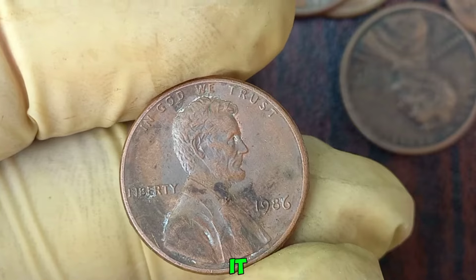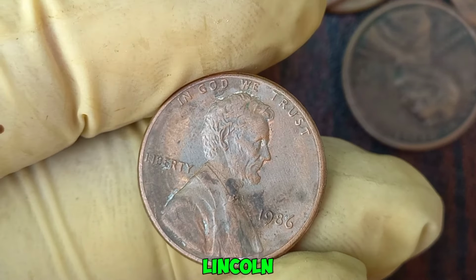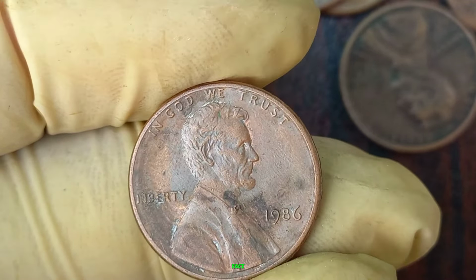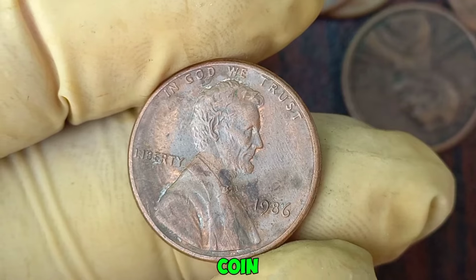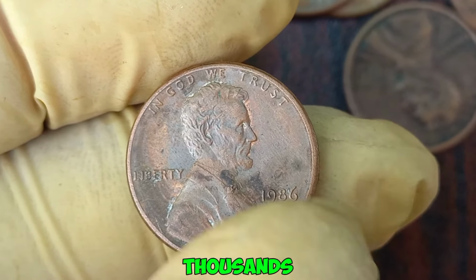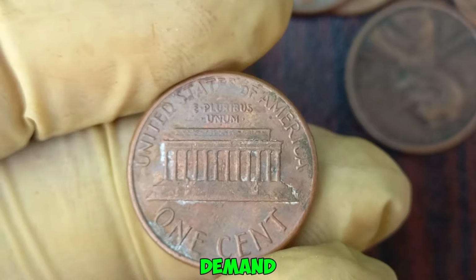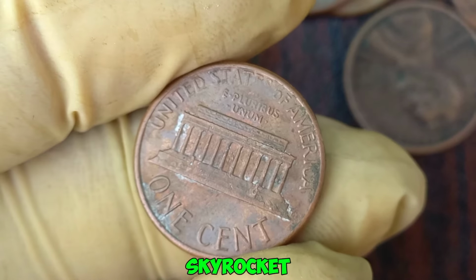But here's where it gets even more interesting. The 1986 no mint mark Lincoln penny is not just rare, it's also worth big money. In fact, depending on its condition and the demand from collectors, this coin can fetch hundreds or even thousands of dollars on the open market. It's all about supply and demand, folks, and when something is as scarce as this penny, the value can skyrocket.